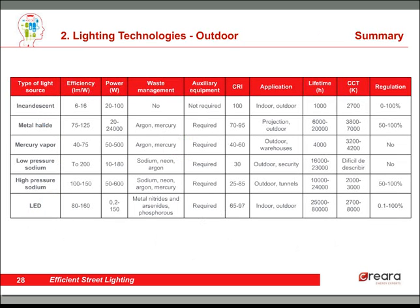To sum up, let's see this table with the main characteristics of different types of lamps. If we focus on the second column, which is efficiency, we can see that high-pressure sodium, metal halide, and LED are the best. In most street lighting, we can find this kind of lamps. All of them present different ranges of power, color rendering index, and correlated color temperature, and depending on the application, we can choose one or another. In most cases, there are some waste management components to consider, and an auxiliary equipment is required.